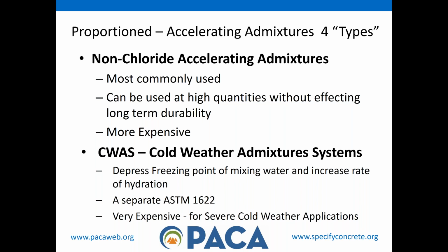And the last one talked about in ACI 306R is what's called cold weather admixture systems. These are admixtures, or most often combinations of admixtures, that depress the freezing point of the mixing water and increase the rate of hydration. They have their own separate ASTM for approval. That's 1662. All the other admixtures, I think ASTM 494 is their approval spec. These are separate. It's a separate category. They are very expensive, and they're most often reserved for extremely severe cold weather applications.